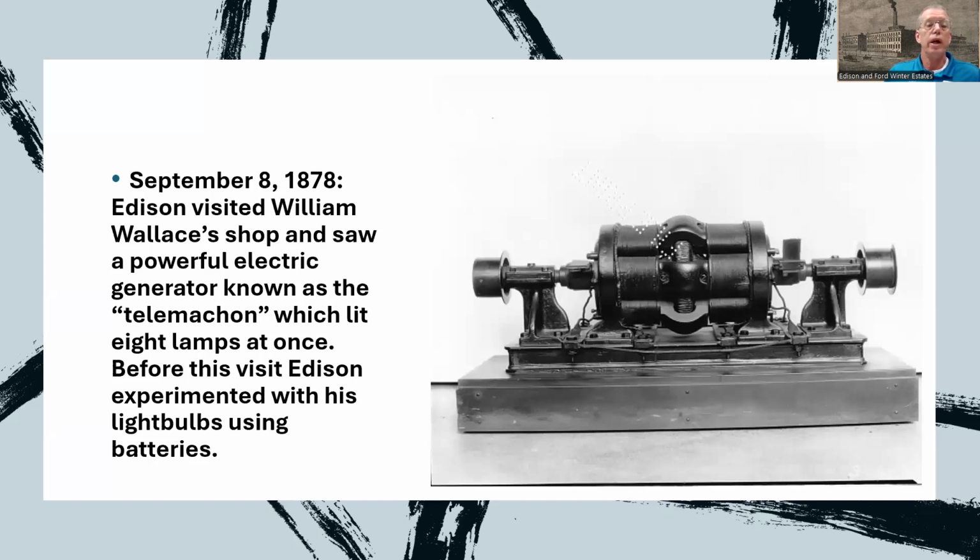September 8th, 1878, he visited William Wallace's shop and saw this powerful electric generator known as a telemachon. Amazingly, Edison had been experimenting with light bulbs using batteries. When he saw this telemachon light 8 lamps at one time, this inspired him. Before this visit, he was just using batteries. Now that he saw this, he proclaimed to the world, I have just solved the problem of electric lighting, of the subdivision of the electric light.